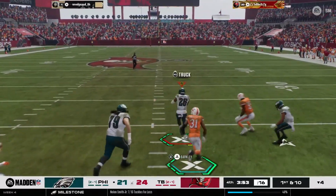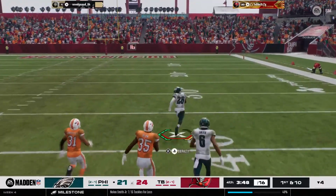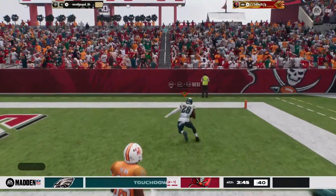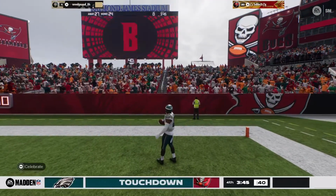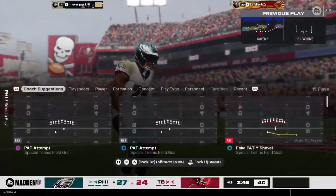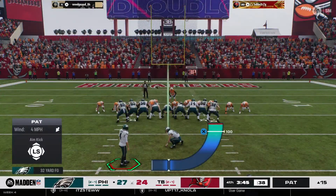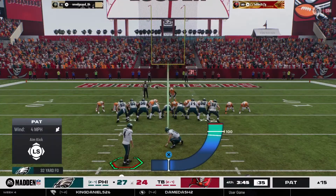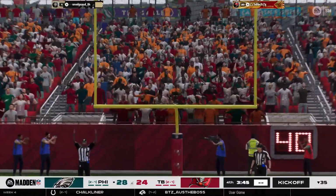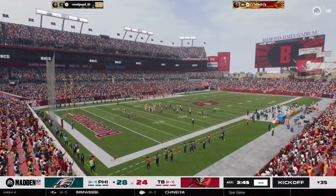To start the drive. He's to the 35. Look at him go. Inside the 10. And they're not going to run him down. He goes all the way. 95 yards. Touchdown, Philadelphia. A 3-touchdown game for him. That's now 5 on the year. The extra point by Elliott is good. And the Eagles have taken a 4-point advantage.